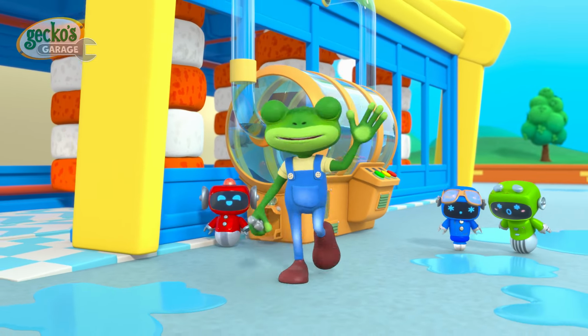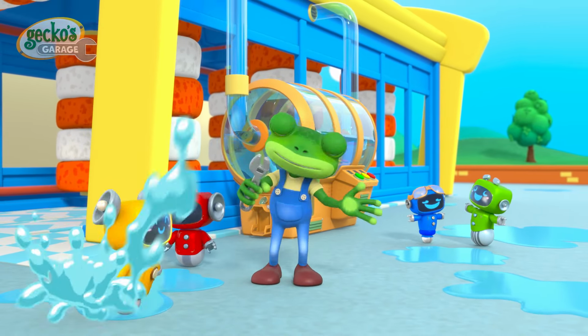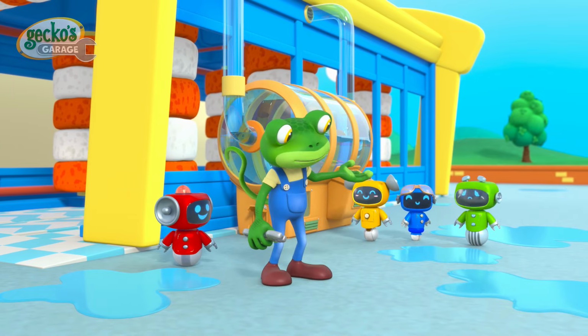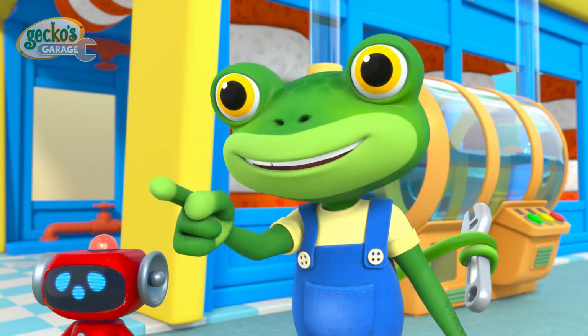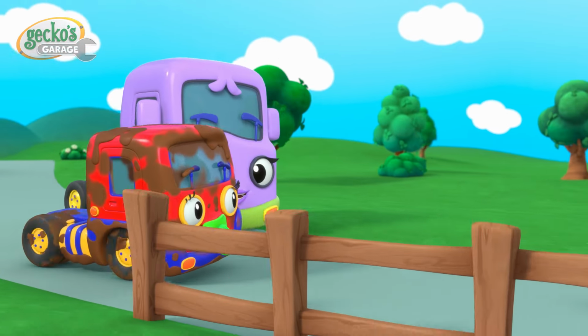Hello, everyone. Welcome back to Gecko's Garage. It's very muddy today, so we're getting our car wash ready. Look, here comes Baby Truck to get all cleaned up.